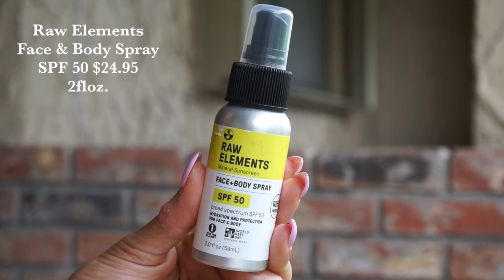I've really been enjoying it for when I'm in a rush, or I just want something to sort of do it all. That can do it. And then let's finish things off with some Raw Elements. These are also newer additions to the website. Surprisingly, I love this guy. This is the Face and Body Spray SPF 50.